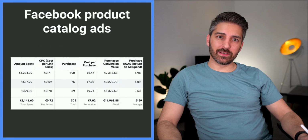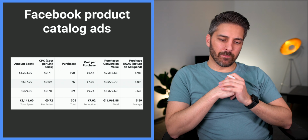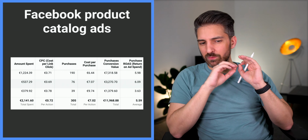And mixing the campaign structure I showed you in the first part, the tofu mofo bofo structure, with a well-built retargeting plus the product catalog. Really nice combination.